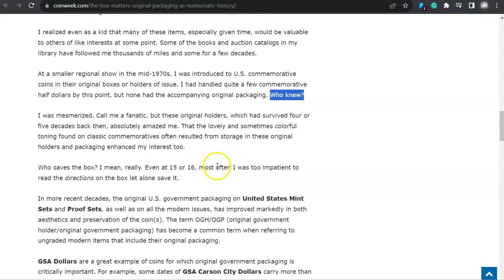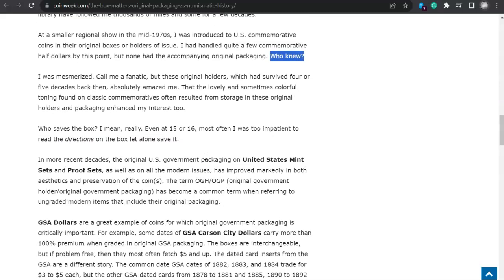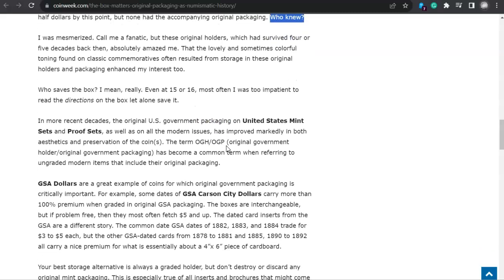I was mesmerized. Call me a fanatic, but these original holders, which had survived 4 or 5 decades back then, absolutely amazed me. The lovely and sometimes colorful toning found on classic commemoratives often resulted from storage in these original holders, and packaging enhanced my interest too. Who saves the box? I mean, really? Even at 15 or 16, most often I was too impatient to read the instructions on the box, let alone save it. Who's not like that, right? So if all else fails, read the instructions.